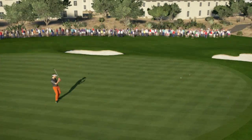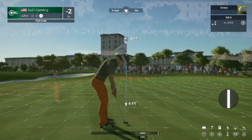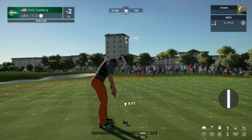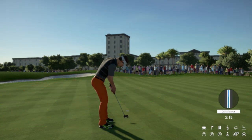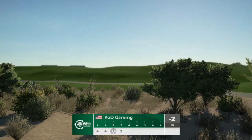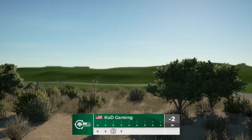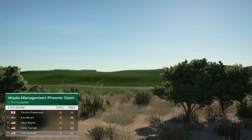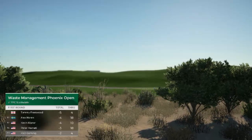That's frustrating. Just a 4-footer remaining. Good looking putt, and in it goes for the par. Got to say, putting this well from this distance is a huge confidence booster. Now 3 strokes back after that hole.